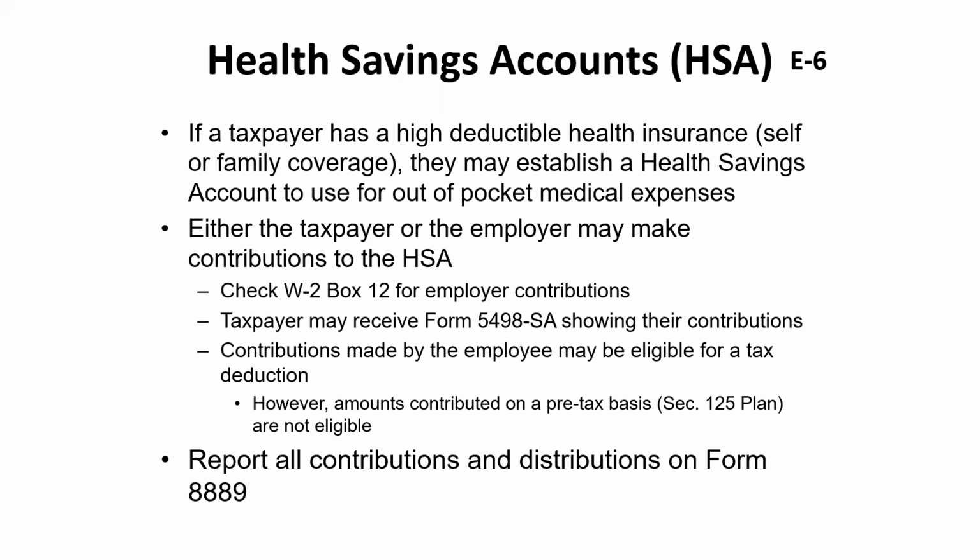So you can either pick a self plan or a family coverage. So the self plan for 2021 would be a $3,600 contribution limit for a health savings account. Family plan would be a $7,200 contribution for a health savings account. And if you're age 55 or older, you actually get another $1,000 that can be added to that.